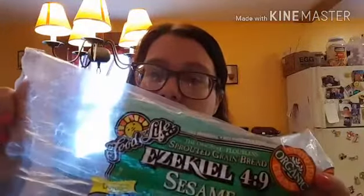This is my bread of choice. There are simply filling breads out there. Yesterday I ate simply filling bread. This morning I felt like this one. This is the Good Food for Life Ezekiel Sesame Bread. It is my favorite so far. I have not tried the cinnamon raisin one because I'm afraid I would eat the whole loaf, but everybody said that it's really good.